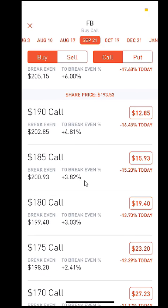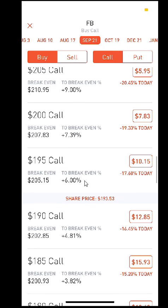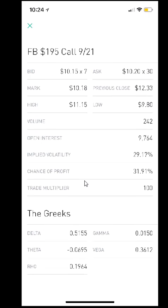So I always like to stay within the money, which is around 3 to 4% in either direction. So let's just say this one's $1,015 for this contract, but it only needs to go up 6%, well, now 5.97%, before I start making any money on it. If you look at my other videos, I go more into the delta, which looks good, chance of profit, it's only saying 30%, implied volatility. Anyway, I can go in more later, but the big key thing is you want to look at this open interest and the volume.